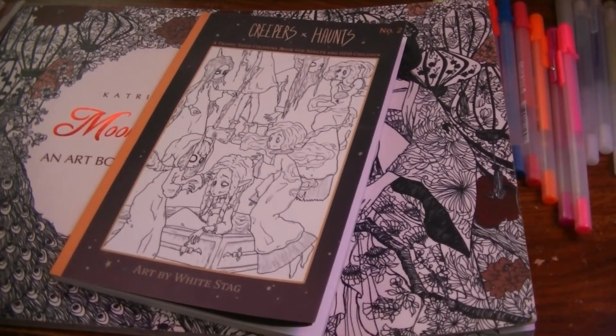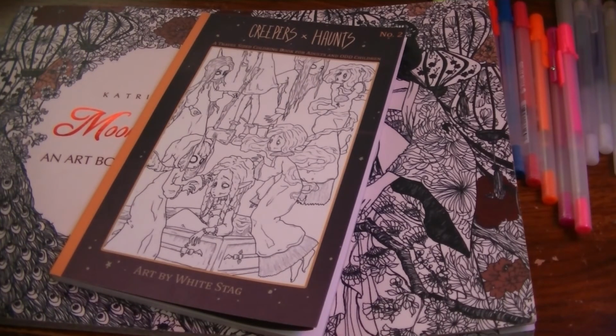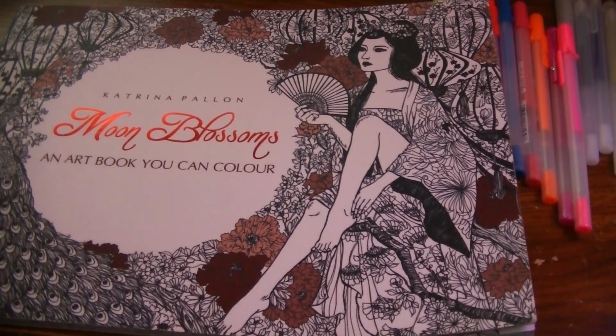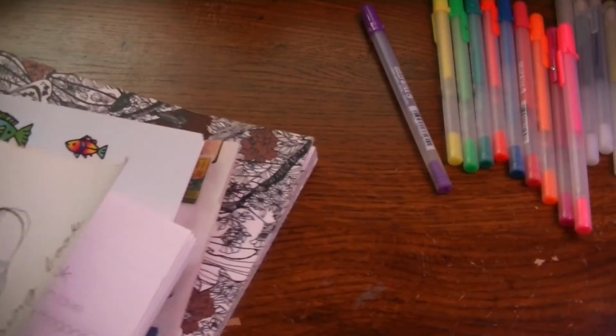I cannot sit and color a bunch of things that I'm not interested in, like animals. Now I love animals in real life, but I'm just not into coloring animals. They just don't thrill me to color. Fur to me is a scary thing to have to color. I'm just not a fur person, so no fur for me.